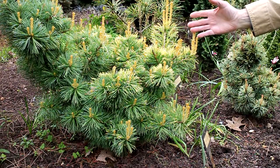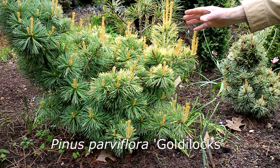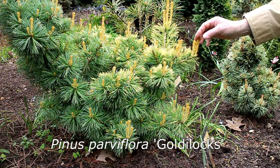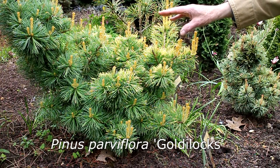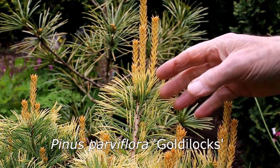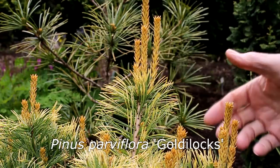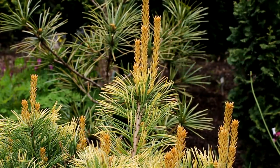This is in my trial area, and this is one Pinus parviflora, a Japanese pine I just had to have. It's got these nice, very fine needles which are tinged cream or golden, and it's called Goldilocks, and here are the new shoots which are also golden, deep golden, and it really is in spring quite transformational, and this can be kept relatively small.